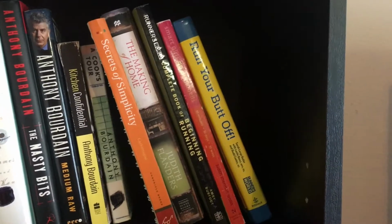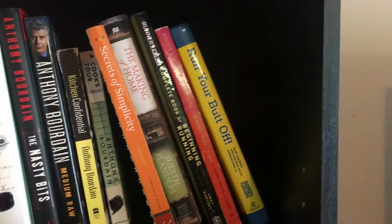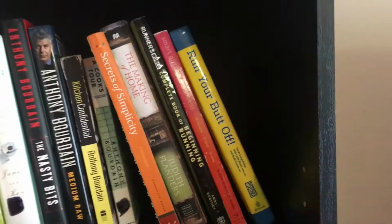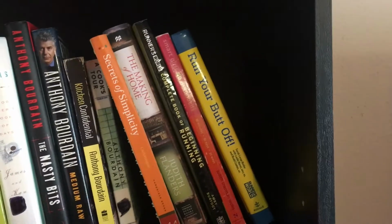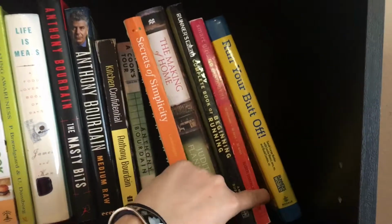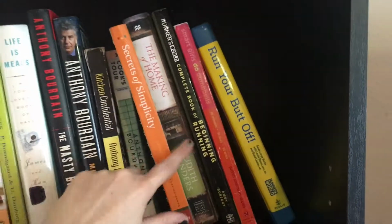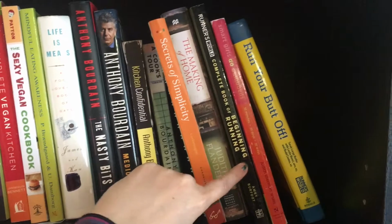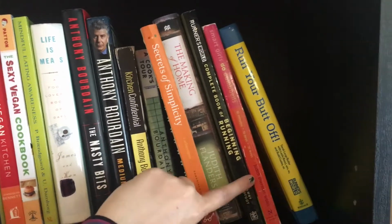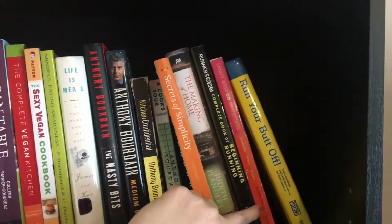Next up I have The Secrets of Simplicity. It's kind of more along the lines of a workbook. I have The Making of Home by Judith Flanders, which I'm eager to get reading on. And then I have a couple of workout books. I have The Beginner's World, complete book of beginning running. I have Smart Girls Do Dumbbells, 30 Minutes, 30 Days, 30 Ways by Judith Sherman Woolen, and Run Your Butt Off, also by Runner's World.